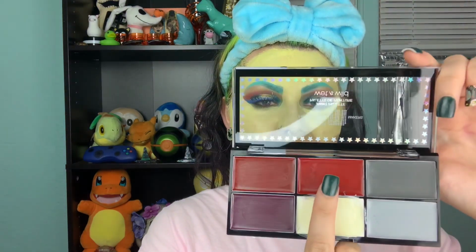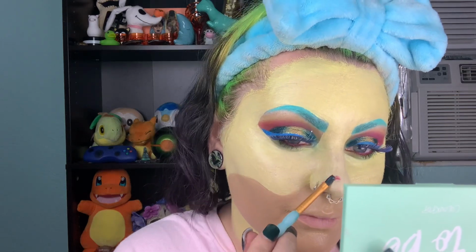Now let's do the nose. And for the nose, I'm gonna use this really bright red because he has a very bright red nose. I think I'm gonna use a smaller brush. You could probably also find a little clown nose at like Party City, but because I don't have that, I'm just going to draw my own. Alright, I think that's about it for the face paint.